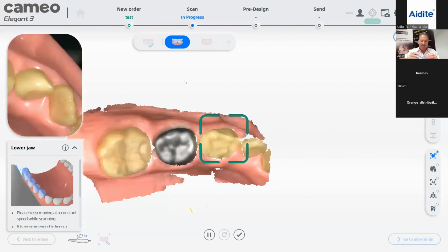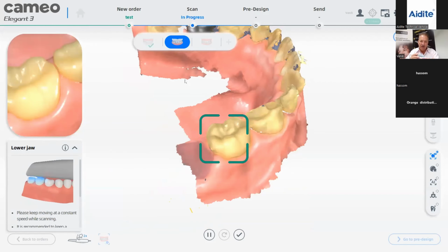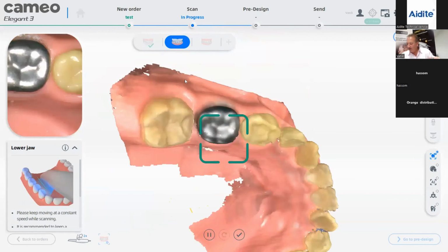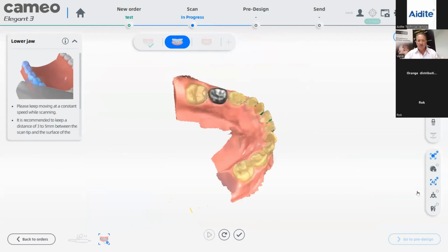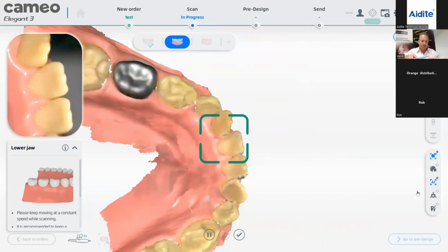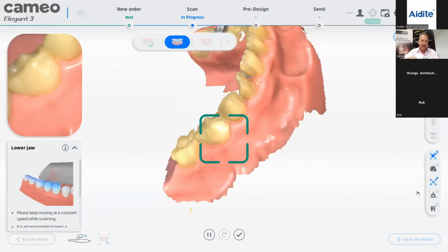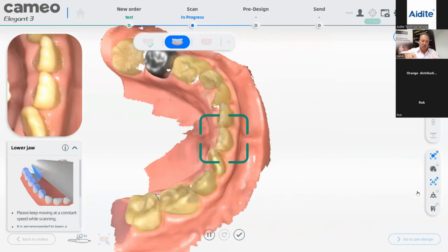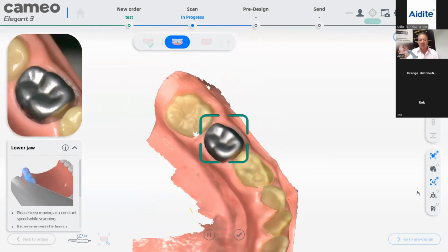Like I said, the scanner is extremely fast. I didn't switch off the artificial intelligence here, so I'm getting all this debris around it, but it doesn't really matter. Let me switch it on again, just to give you an idea. If I switch on the artificial intelligence now, I will not get all this debris. And maybe you hear it, sometimes it stops a little bit because it takes time to calculate.